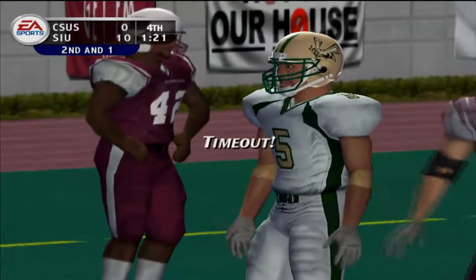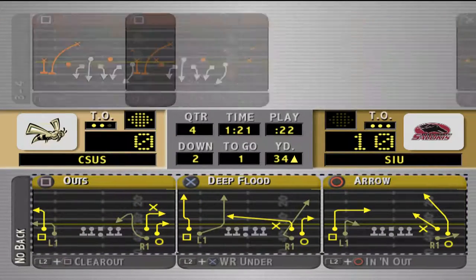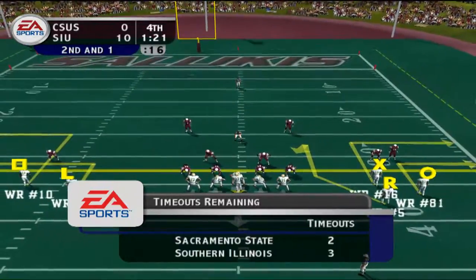Well, these receivers will drive you crazy. They're not known for their ball-carrying skills. Sometimes you see them carrying the ball in one hand, sort of like a loaf of bread. It makes it real easy to fumble. Second and one. Ball on 34.